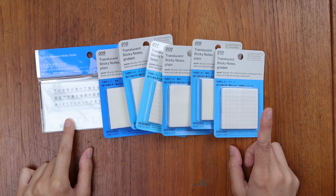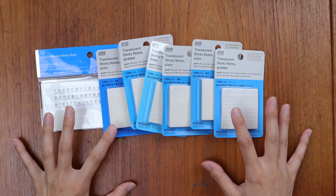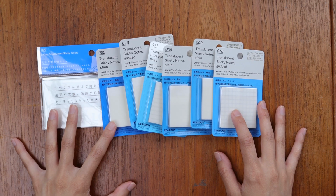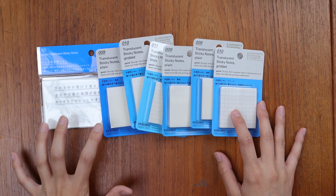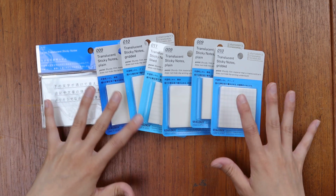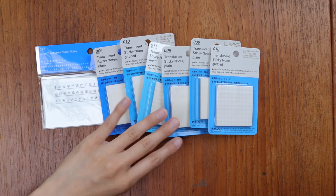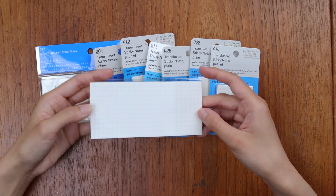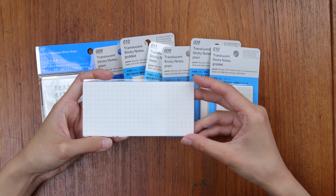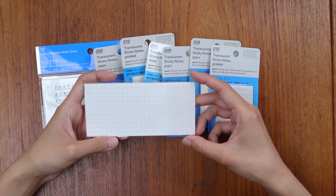So Stalogy sticky notes in particular are one of the stickiest because the company that produces and manufactures the Stalogy sticky notes is Mediums, and they have this engineering background, and they're really good at making adhesives. So they are 5 out of 5 sticky, top 5, number one stickiness. But that's not the only reason why we're talking about Stalogy. I love their sticky notes because they are super functional and especially good for studying and note-taking.